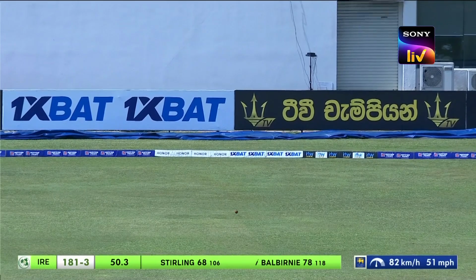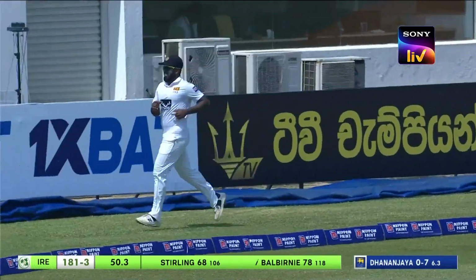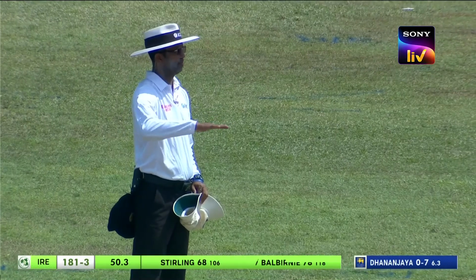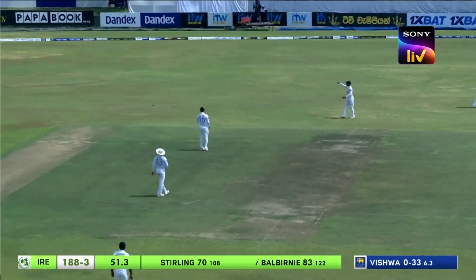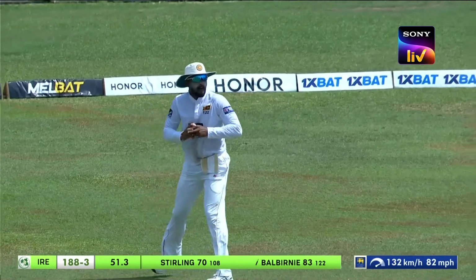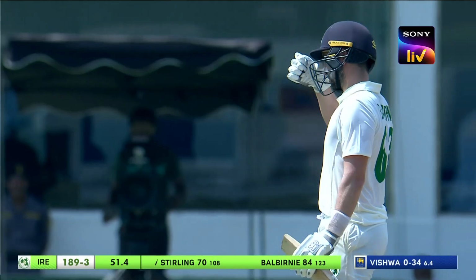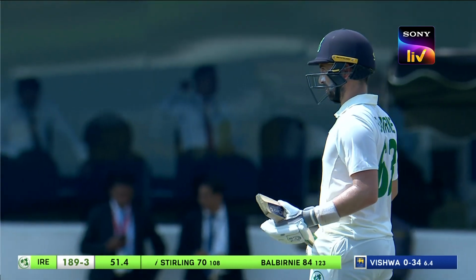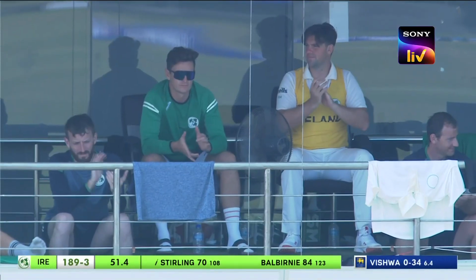So that's 28 runs. Oh, lovely. Teased Fernando all the way. So that's another boundary. The 100 partnership, and a very good partnership this is. Andy Balbirnie and Paul Stirling. It's the fourth century partnership in Ireland's Test cricket.